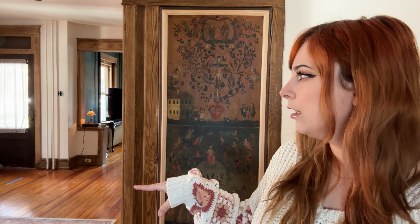And the green that's in this panel matches the green in the living room. Incredible, amazing. It's a little more old world than the cottagecore feeling. Anyway, so this is my new favorite thing in the house, but moving to the living room now.